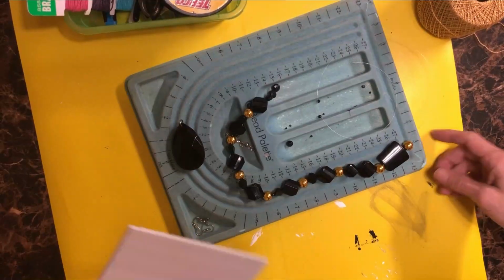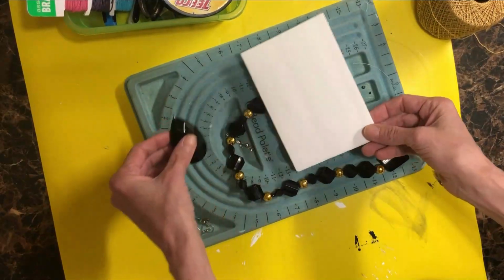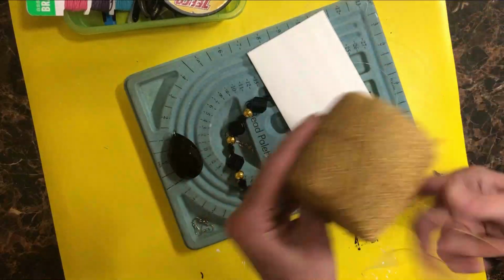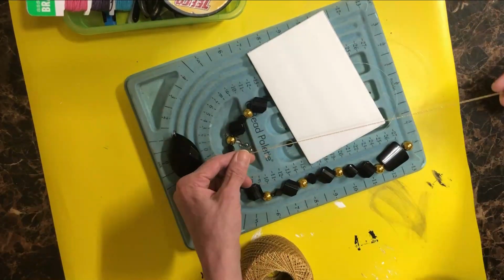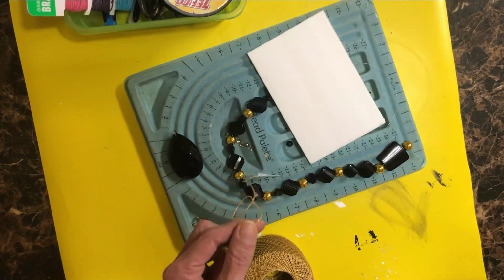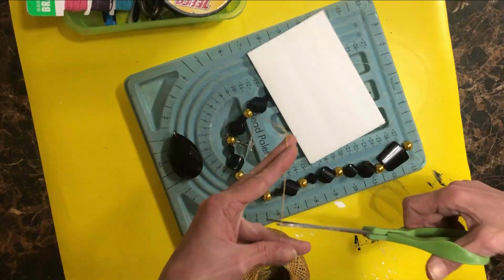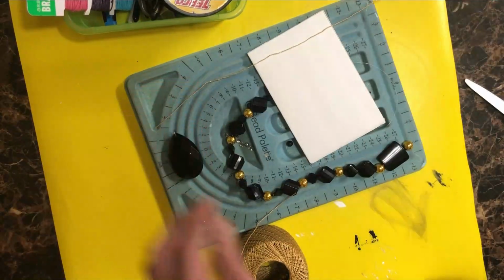And now we're getting to the really fun part. We're going to make a tassel. I'm going to be using this metallic gold crochet thread that I have, mainly because I hate using it for anything else. It curls up on itself tighter than a snake in a preacher's hand, so it's not very ideal for crochet, but it does make a beautiful tassel.